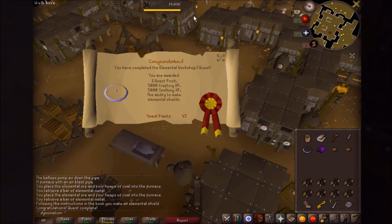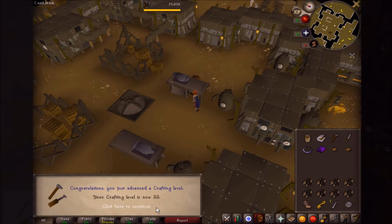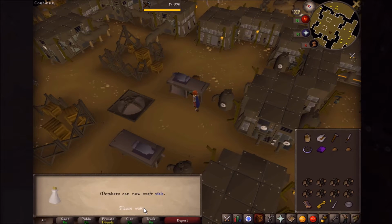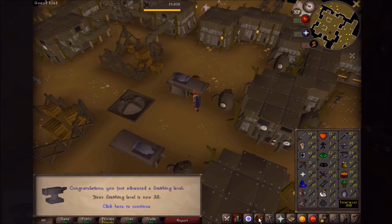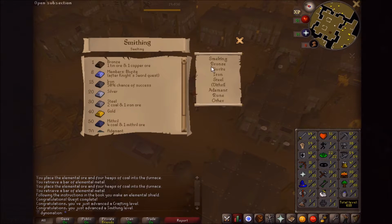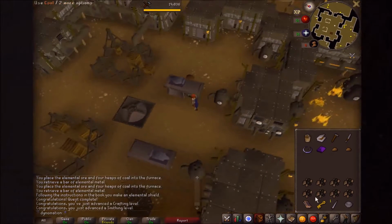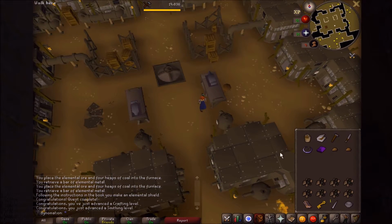Boom. Get done. 5,000 crafting and smithing XP. That's like a bunch. 33 crafting, it must be. I think that's one up from what I was. Can now craft vials. 38 smithing. That's like two levels over. Oh, geez. We can do now steel square shields. We are two levels away from being able to smith all that gold I have into actual gold.